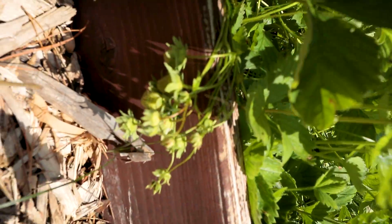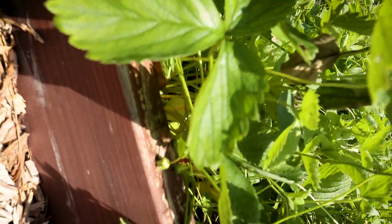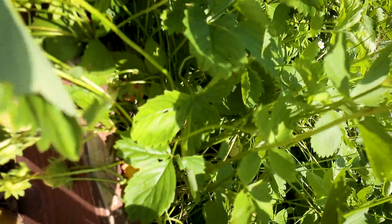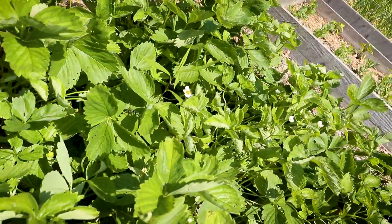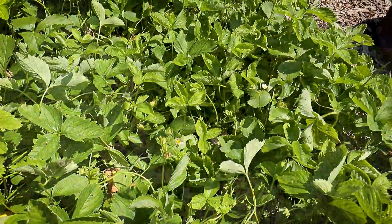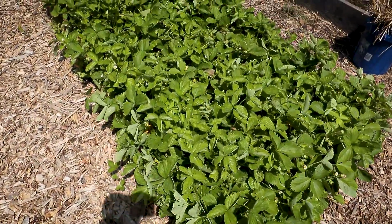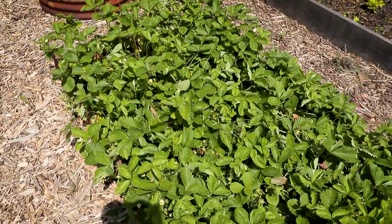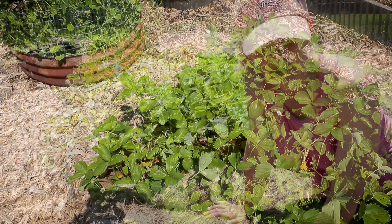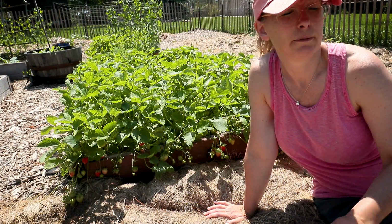So I think this year looks even better than last year. I've actually got one almost ready to harvest. They're just turning red. This bed is loaded, and I have a whole other bed in the front. So strawberries are doing great. Now this bed doesn't get mulched. It only gets amended with some all-purpose fertilizer in the spring.